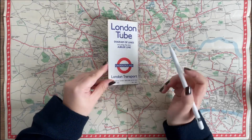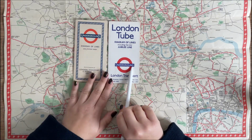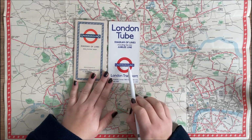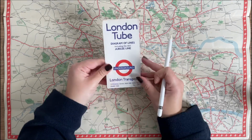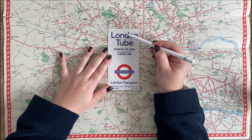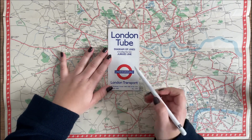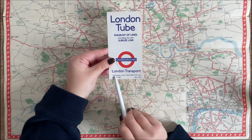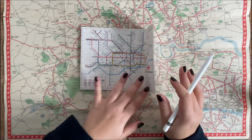The second one that we have, as you can see, the roundel changed. It's not like before, with the U bigger and the T bigger, but it's really identical to what we have today. This one was a London Underground tube diagram of lines including the new Jubilee Line, London Transport, and you have the address, and at the back all the stations, and so now you see the changes.